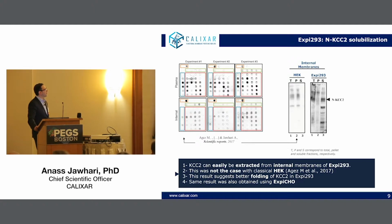Now, when you work with XP293, it seems that we are actually able to solubilize the protein, which was not the case in HEK cells. So even if we start from internal membranes, we were able to solubilize the protein. That was actually the first time and the first surprise. So basically, KCC2 can be easily extracted from internal membranes, which is not the case in HEK cells. And this result suggests probably that KCC2 was in better folding. And then the same result was also obtained in the other cell line, which is XP CHO cells.